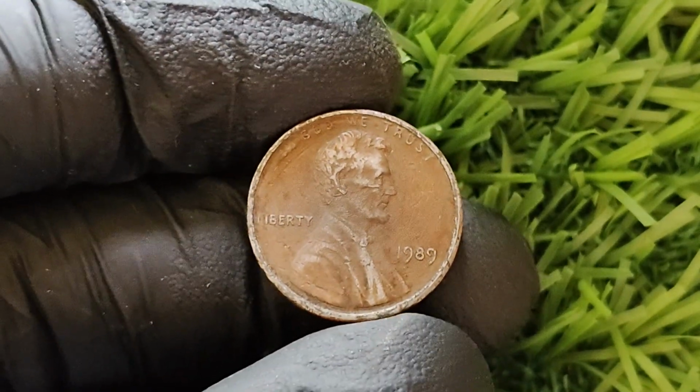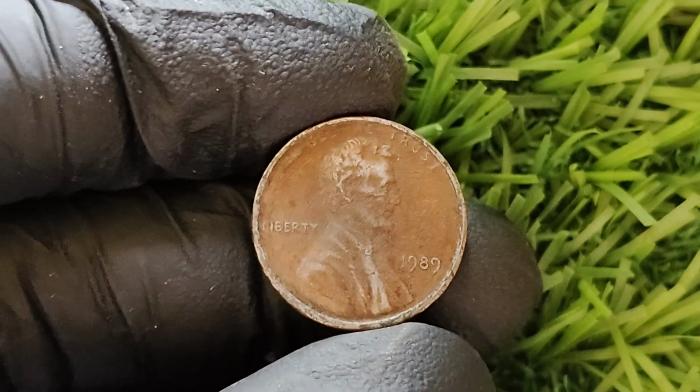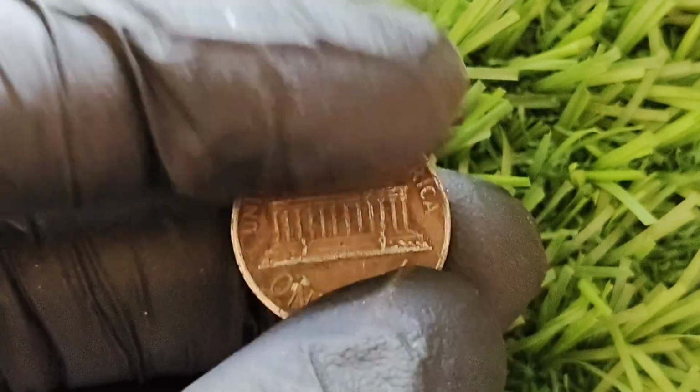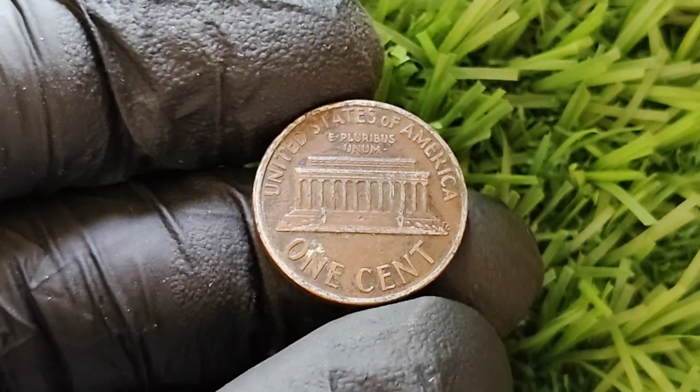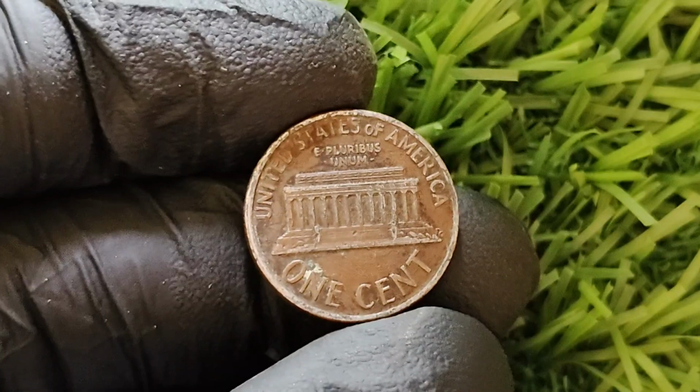You don't complain, you go straight to the bank. Look at the color and weight. If it looks a little darker and weighs about 3.1 grams instead of the standard 2.5 grams, you might have a bronze planchet error. You'll need a digital scale to be sure. No scratches. No damage.